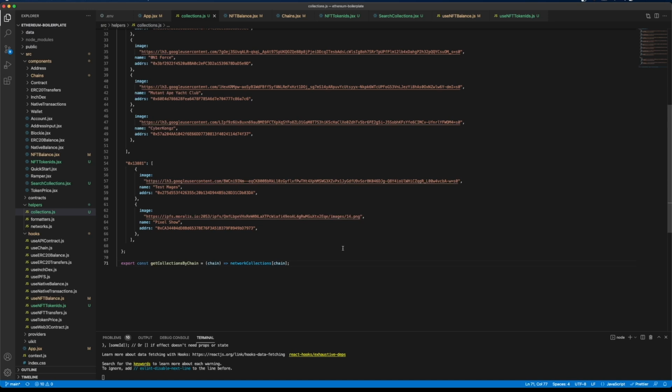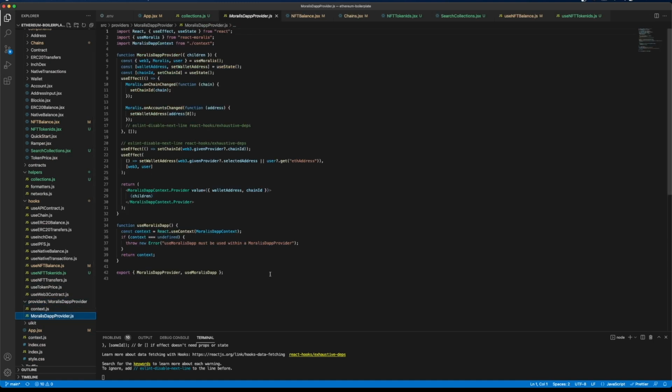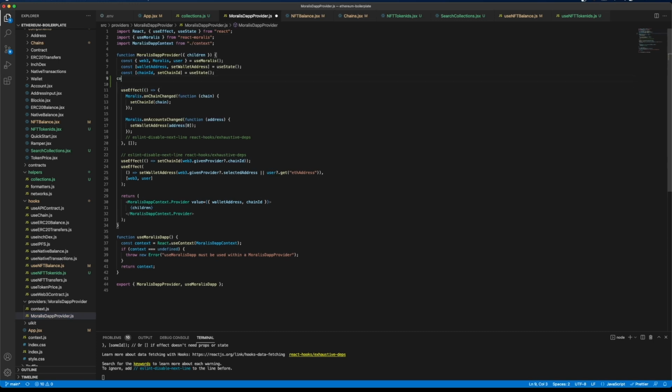So back here in our repository and our IDE, we first want to make sure that the whole dapp has information about the contract we just created. So we'll go to this providers folder, where we have the Moralis dapp provider file, and here we can add a few things. We could firstly add our contract ABI. This is stuff that we'll need when we want to interact with the contract through the dapp. So just fill this out, contract ABI, and we want to set that contract ABI.